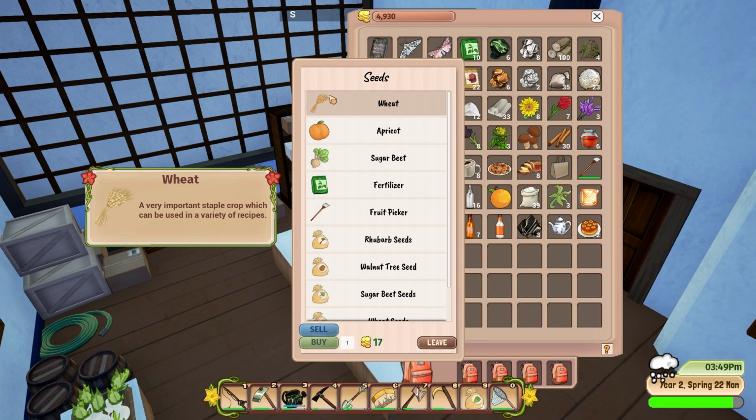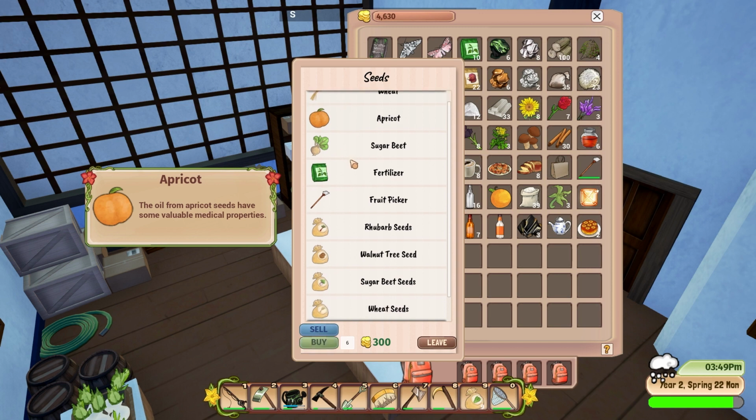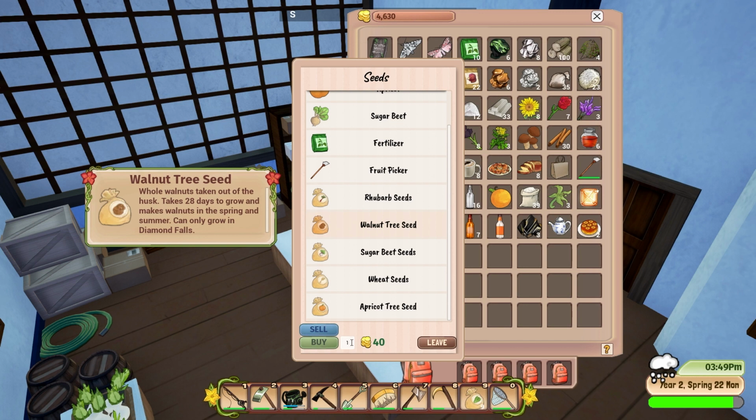Right, let's see what you got today. You have apricots. Right, I would like to buy six apricots. I'll take those back. I'll plant them tomorrow. I would like to also buy 12 walnut tree seeds. And that should probably do me two rows. As I say, I might space them out a little bit more in this one. I imagine walnut trees are probably fairly large, but I'm not gonna put them as close together.